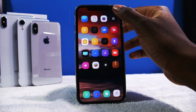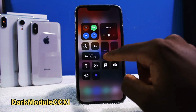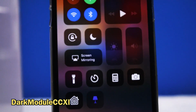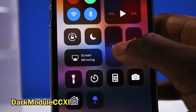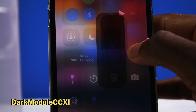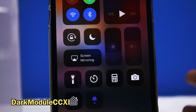Now, this second tweak is called DarkModuleCCXI 11. You guys can see the control center on the sliders here. Let me zoom that in so you guys can see. It's like a dark mode, so hopefully iOS will add some kind of dark mode to the control center and basically system wide. Like I said in my video, we are basically beta testers, so hopefully iOS will add these features. You guys can see the modules are actually dark. And yeah, it just looks cool. Very subtle tweak, but handy. You know what I mean? Those little details count.